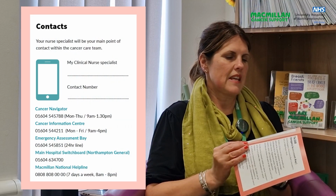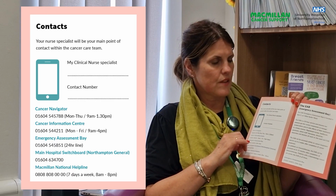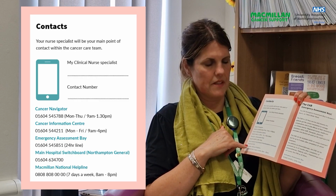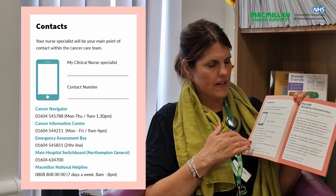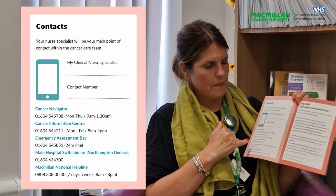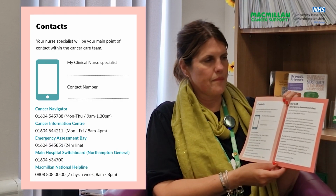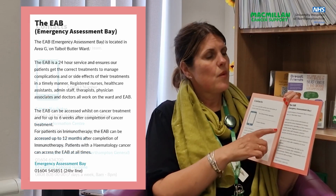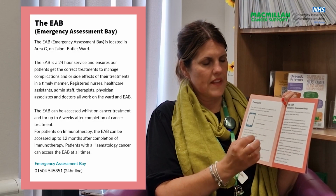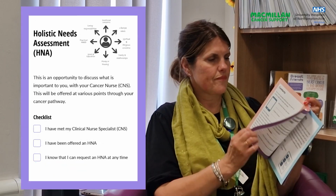In the booklet you'll see there's a chance to write down who the patient's clinical nurse specialist is and their contact number, and then some really important contact numbers as well that may help them whilst they're having treatment and afterwards. So, for example, the Cancer Navigator's telephone number, the Cancer Information Centre, the Emergency Assessment Bay. There's all sorts of information there. We've also got the Assessment Bay details, their telephone number, but also a description about what the Assessment Bay is and who it's for.